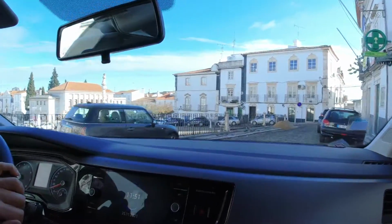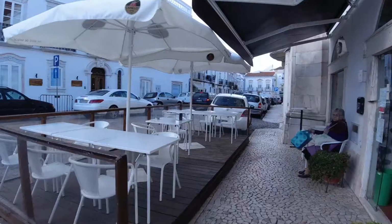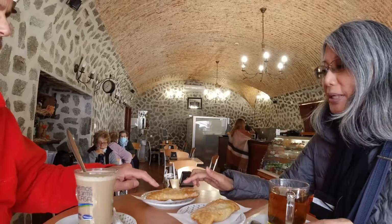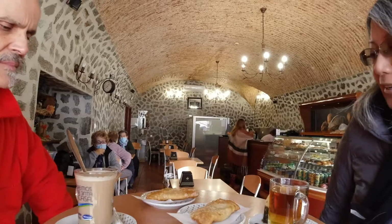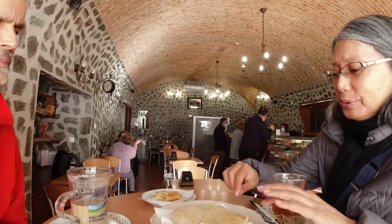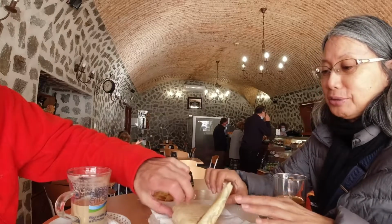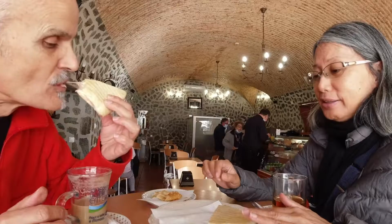Okay, so here we are. We walked around looking for a cafe to sit down for a late breakfast. Sit inside. This is sweet. And this is the one that's got meat in it. Meat patty. We also ordered ham and cheese. It's hot, you gotta wait for it. That's good because, oh, gooey cheese. It might last us until an early dinner.